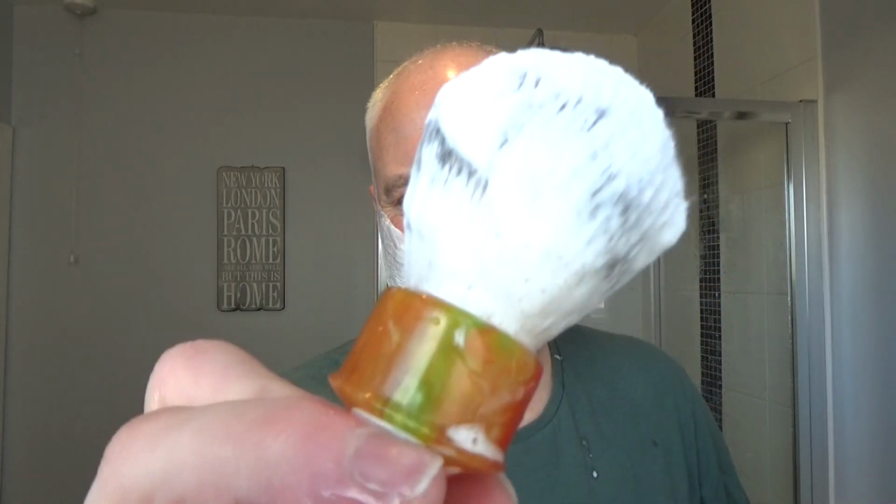Yeah, I'll show you what I'm using for the second and third pass before I start the second pass. Actually, it's not bad lather. It does need water added to it, but I'm leaving it like that. See how it goes. The things we do, eh? The things we do. Right, there's the brush.